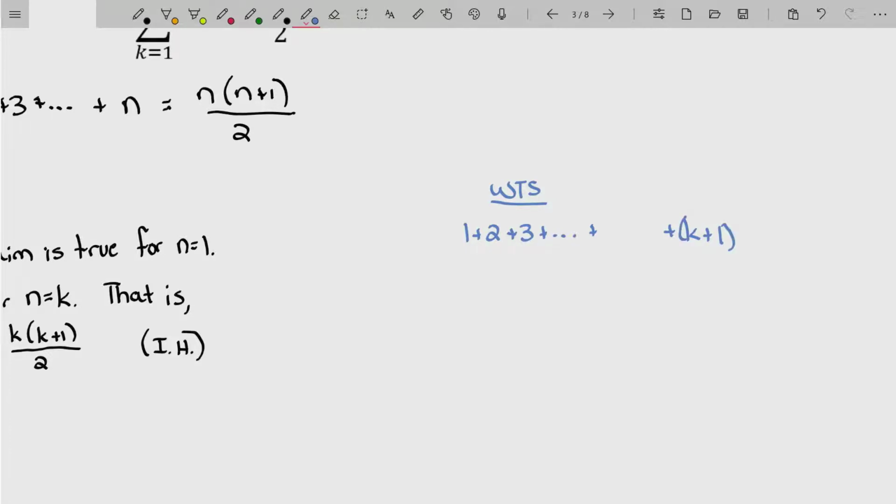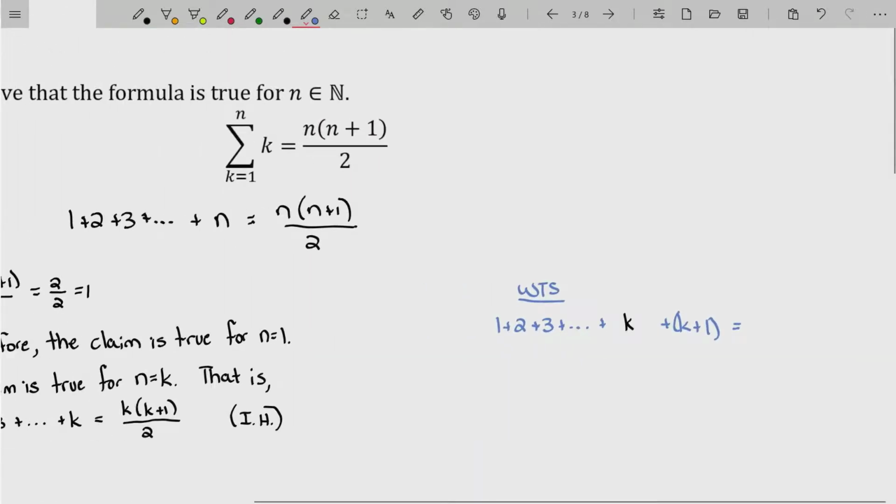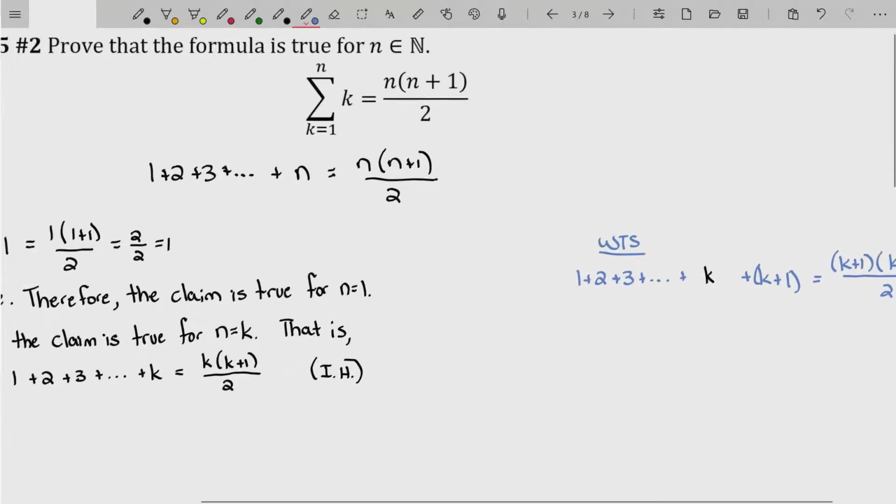The reason why I left a space there is because what number comes before k plus 1? K. So I added up 1 through k and added on one more. And we want that to turn into this statement with k plus 1s instead of n's. So k plus 1 times k plus 1 plus 1, or k plus 2, all over 2. We want to show that. I keep that off to the side so that nobody sees that.